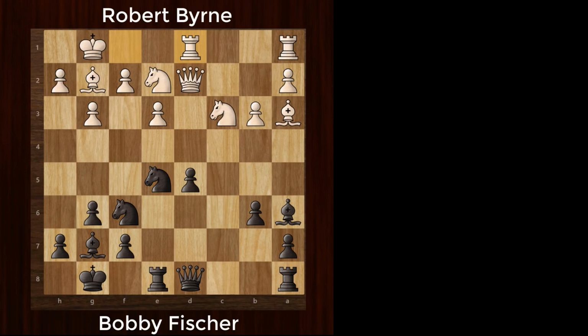But as it turns out, this was the wrong rook to move. Actually, this rook was performing a very important task of defending this f2 square. You might think, what's happening to this pawn? There are no attacks at the moment. Well, you will understand its importance in a few minutes.